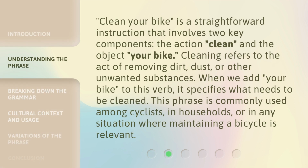Clean your bike is a straightforward instruction that involves two key components: the action, clean, and the object, your bike. Cleaning refers to the act of removing dirt, dust, or other unwanted substances. When we add your bike to this verb, it specifies what needs to be cleaned. This phrase is commonly used among cyclists, in households, or in any situation where maintaining a bicycle is relevant.